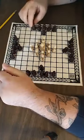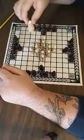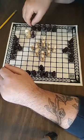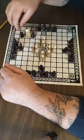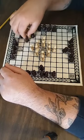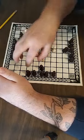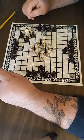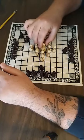The domination by these dark pieces is obviously to capture the defending king, to get him surrounded by your pieces and capture him. He's ours, we got him. So that's one way to win. The other way, apart from something similar to this, wherever that may happen on the board, would be a complete domination.